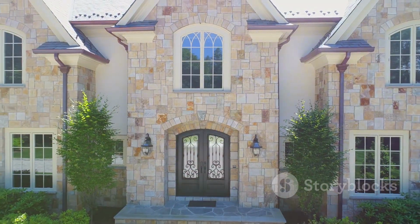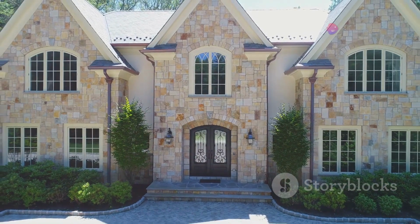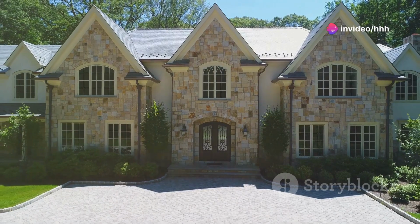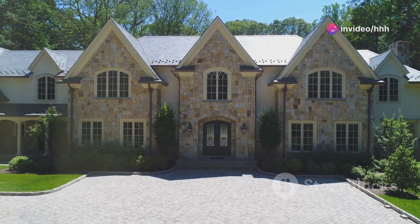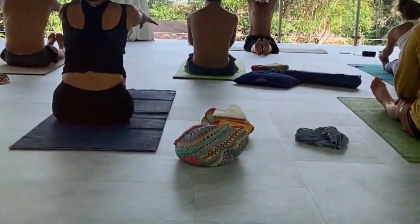We're about to dive into the good, the bad, and the beautiful of popular driveway materials. From classic concrete to elegant pavers, we'll explore the options that can transform your driveway into a stunning feature. Let's get started. Concrete driveways are a popular choice due to their durability and versatility.